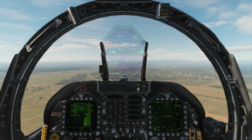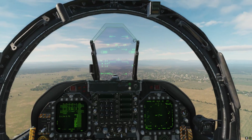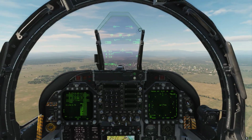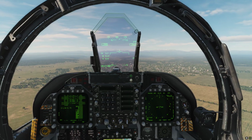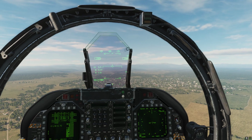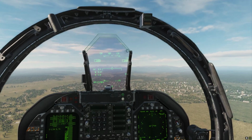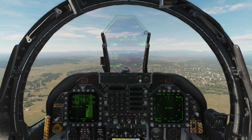Maybe you want to go through the weapon systems, how to deploy weapons, how to acquire targets, and I'm planning on doing those things. I just want to take it step by step so that I can take a beginner from scratch, from knowing nothing, until he's at an advanced stage.